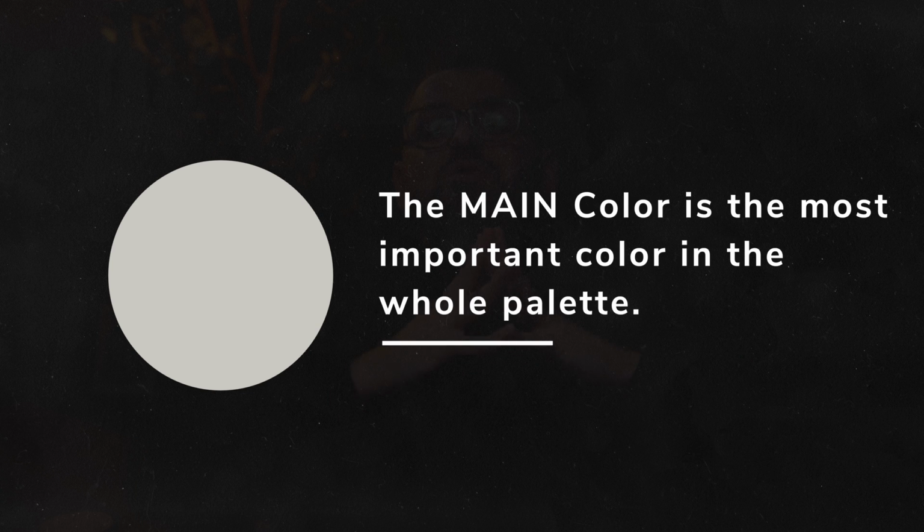Starting at the top, the pinnacle of the palette pyramid is always going to be your main color. People that know me know I love to use this term as much as possible because the main color is the most important color in the whole palette. It's what everything else is based upon, and essentially it is your default choice for your color palette.